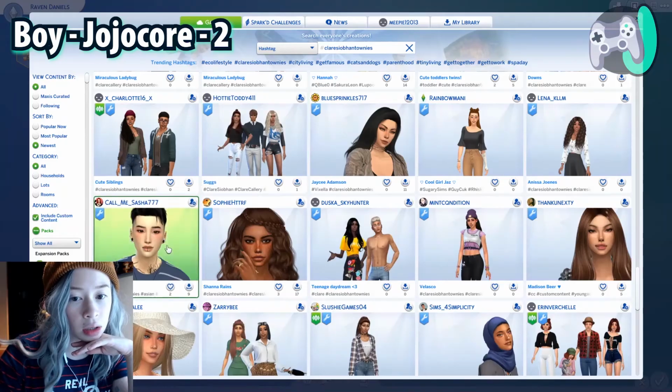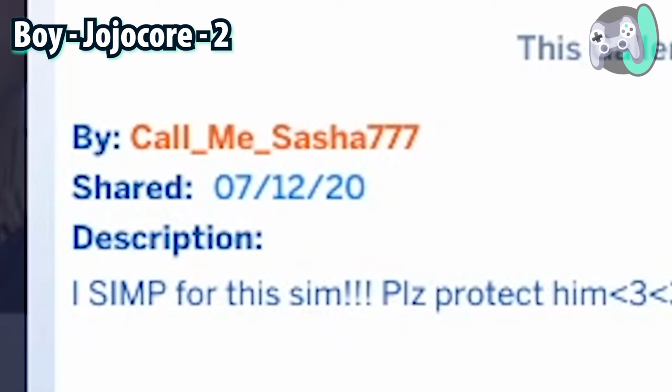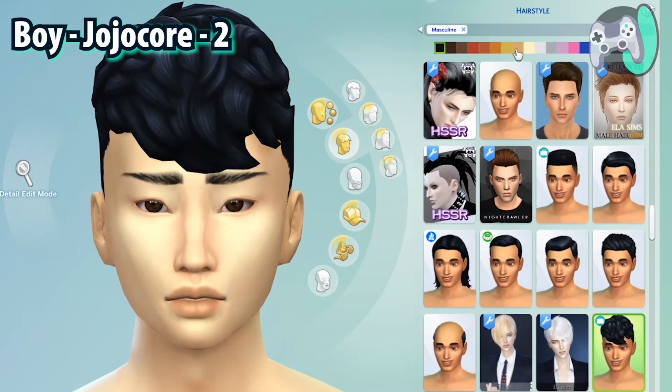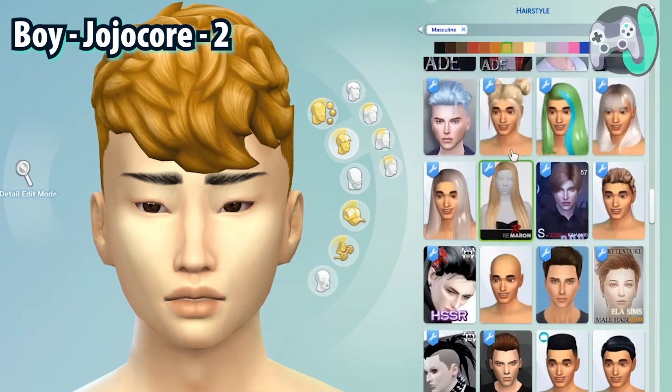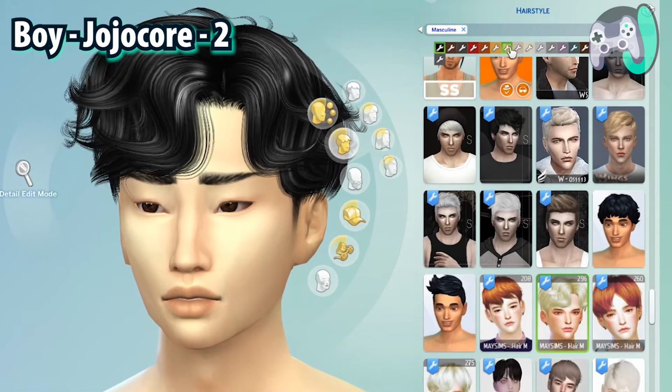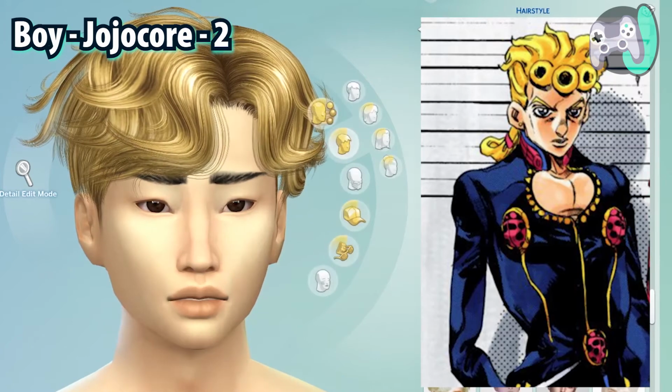So I found this guy I really liked. He's by Call Me Sasha 777. Most of the hairs I liked at first were Maxis, and I did want something a little more high def. So I ended up going with this one, which is perfect because it looks just like Dio's and Jotaro's hair.